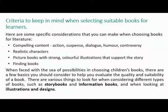So in the study guide, you will also see that there's specific things to look at when selecting storybooks, information books, and looking at illustrations or designs. So please read through that section as well and be able to describe, if a teacher wants to select a storybook, what are the things that teacher should look out for to make sure that they are choosing the correct storybook? Or when it comes to an information book, because when selecting an information book versus a storybook, you will look for different things basically.